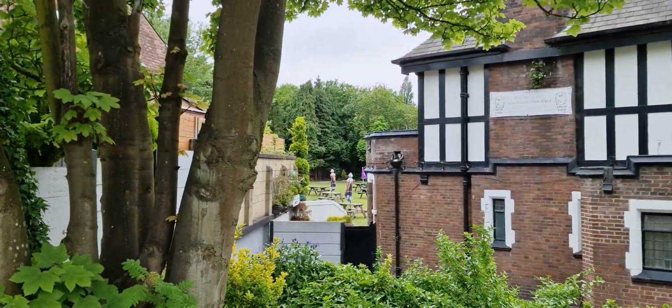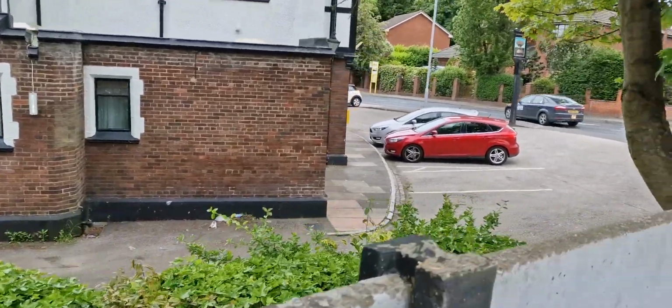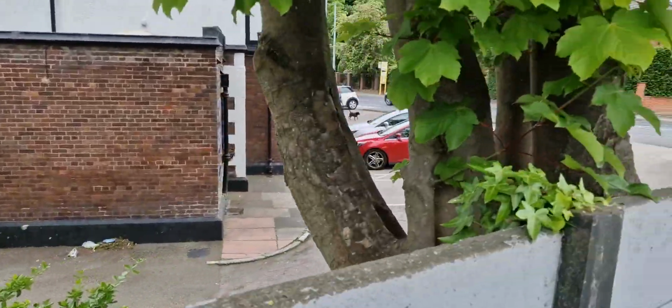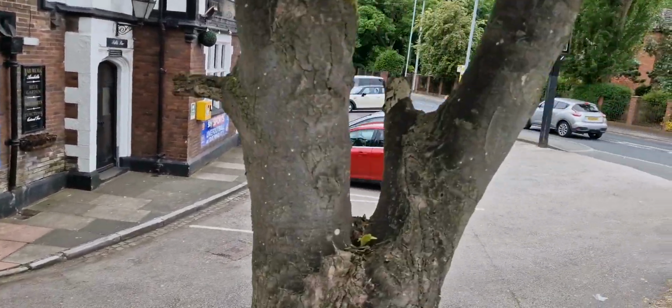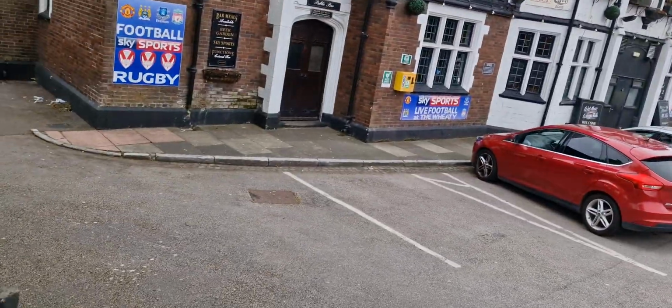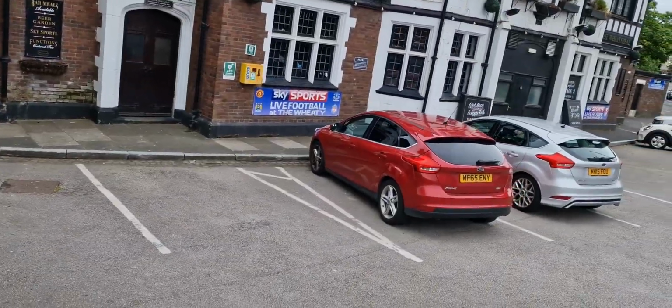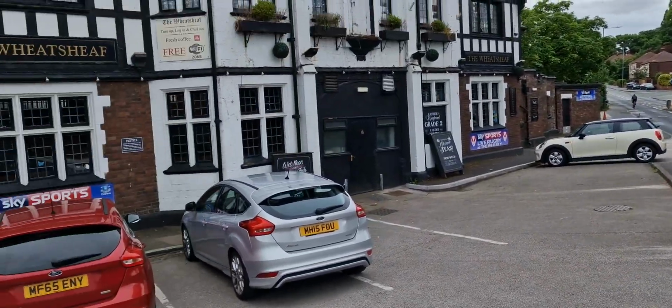Got a massive beer garden in the back, and Sunday lunch is fantastic in here. But like I said, it's one of the oldest, one of the most haunted pubs in St Helens. Morning, mate. Hello, pal. There you go. That's the Wheatsheaf pub.